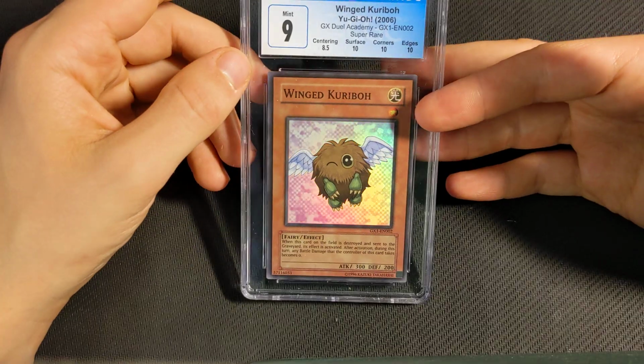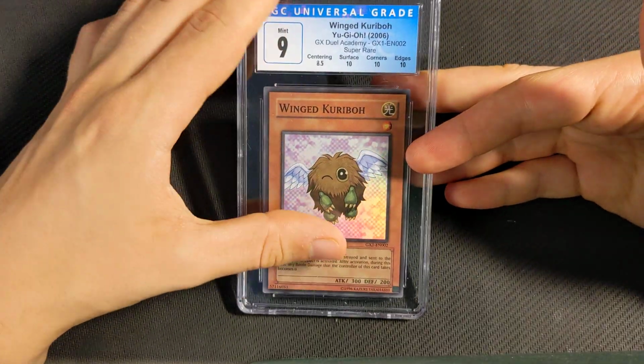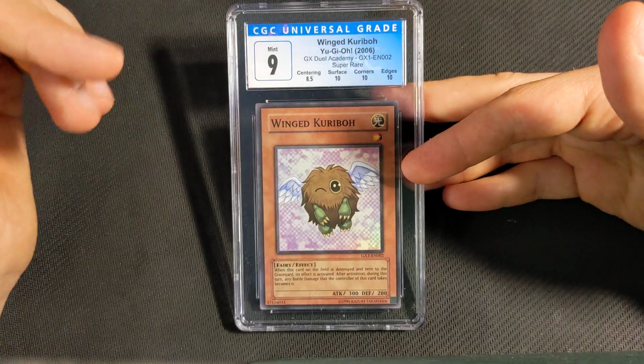Just a cool card to look at, and it's nice to get those all pristine condition subgrades, which I think this is the only card I've graded with CGC so far where they've given me that. Maybe the Dark Magician pristine from my previous return as well. But yeah, that pretty much brings us to the end of this video, guys. Hope you found it interesting. Hope you learned something about grading with CGC.